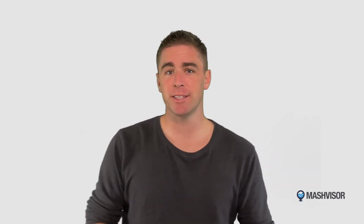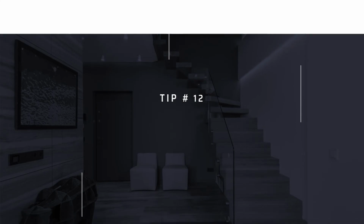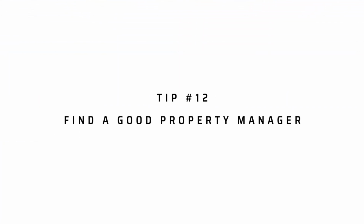Instead, try to outsource as much work on your property as possible so you can focus more of your time and energy on running the business itself, which is what matters most in this line of work. Knowing when to call it quits is often a sign of wisdom, especially if it means saving some money along the way. Number 12, find a good property manager.